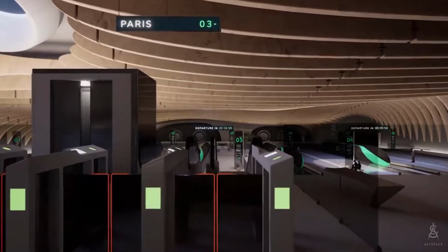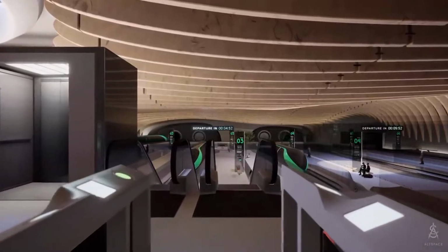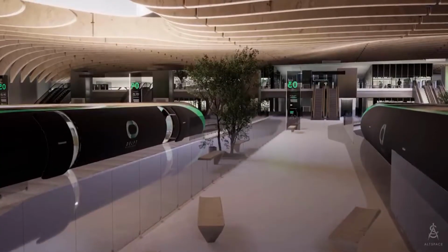So to begin, what is the Hyperloop? Back in 2012, Elon Musk talked about his idea for a fifth transportation system. So right now we've got terrestrial transport: planes, trains, automobiles, and boats for getting around Earth. And what if there was a fifth mode? I have a name for it, which is called the Hyperloop. He called it the Hyperloop.